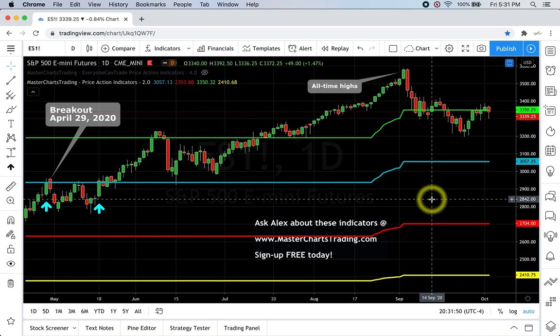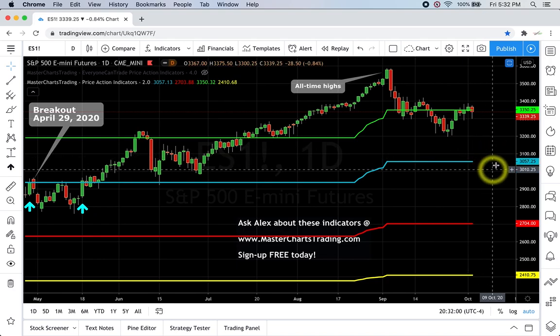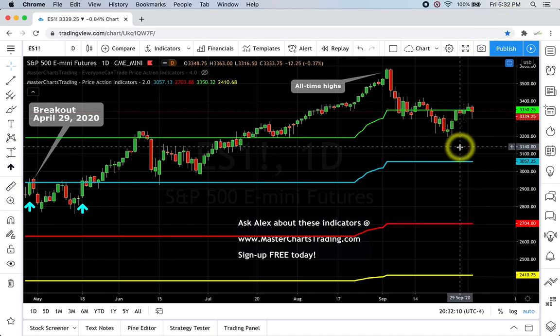So we're gonna keep looking for buying opportunities. Right this instant, I'm not very excited about this chart because I don't really want to buy it. I want to be buying it only around the blue line, which is at 3057. We may or may not get there, or we can just make a new record. It's entirely possible.